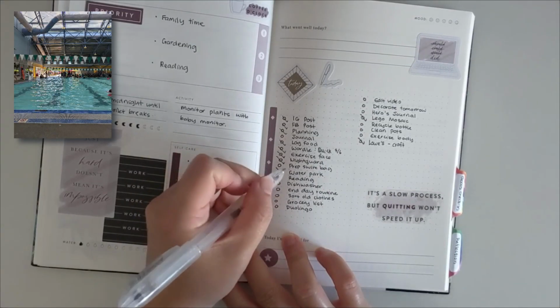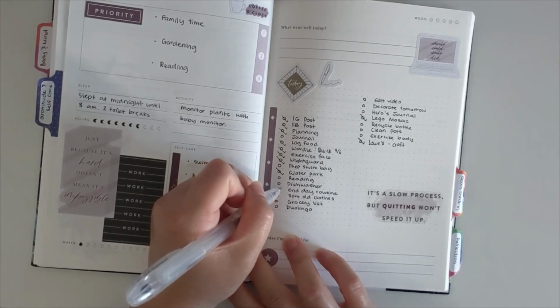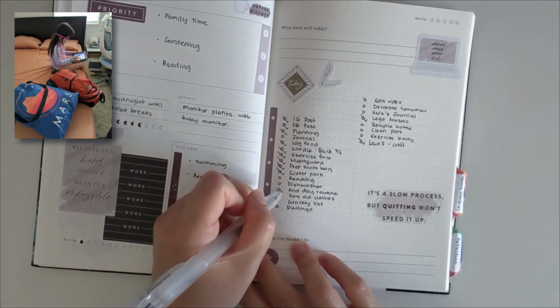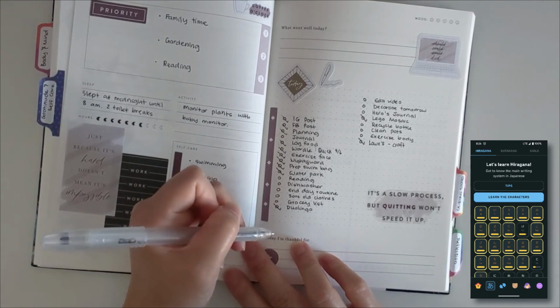Later after lunch, we'll be going to the water park, so I decided to just go ahead and check it off. I will need to prep the bag with our swimming stuff as well. I did not bring a change of clothes as it's just a short ride from home. I've also completed my Duolingo lessons for the day.